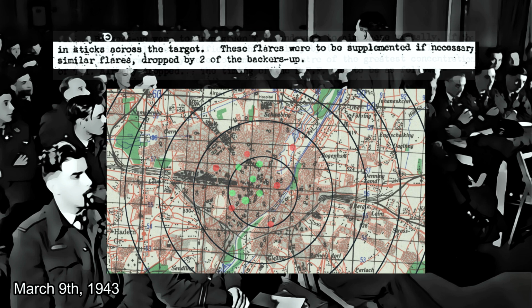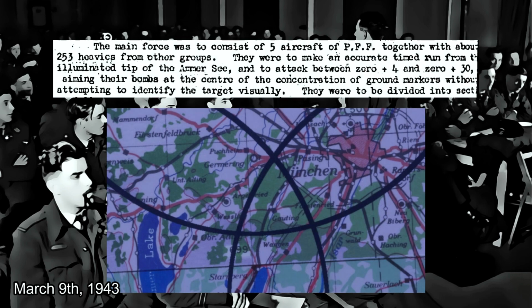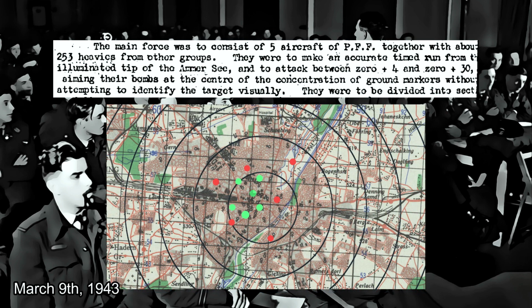Due to problems illuminating Nuremberg the previous night, additional flares will be carried by 2 backers up to supplement the initial illumination effort if required. The main force will open their attack at 23:49 and end at 24:15 hours, some 26 minutes. To prevent the undershooting of bombs seen the previous night, the aircraft will make a timed bomb run from the Ammer Z to Munich. When over Munich, the main force will aim at the center of the burning indicators and not attempt to visually identify the target.